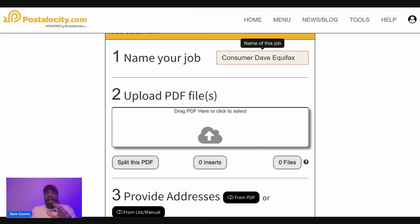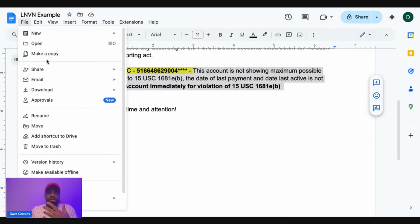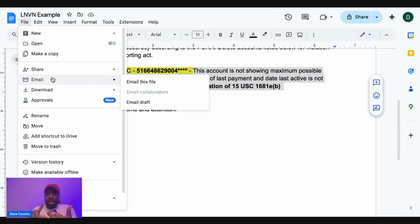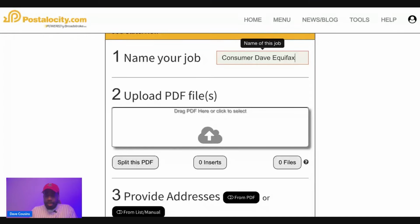All right. Now, I forgot to mention on here, once you have your document, let me show you what I'm talking about. Once you have your document, right, you want to go to file and you want to go to download. Once you upload your driver's license and proof of residency to the actual letter, you want to go to download and save it as a PDF. All right. Once you save it as a PDF, then you want to come back here. Come back here and then have your document, and then you're going to upload your PDF file. Now, once you have your PDF file, you want to drag it over here.